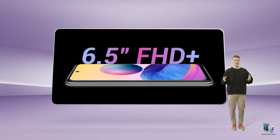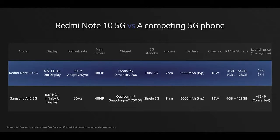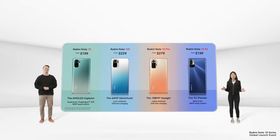Redmi Note 10 5G isn't just fast, it's also full HD plus, that is. 6.5 inches of glorious full high definition plus resolution with a tiny dot. Not only does Redmi Note 10 5G have an immersive FHD plus display, but that display also sports an incredibly smooth 90Hz adaptive sync display. Redmi Note 10 5G will be available from a recommended retail price of just $199 for the 4 and 64GB version. So that's everything we have launched today.